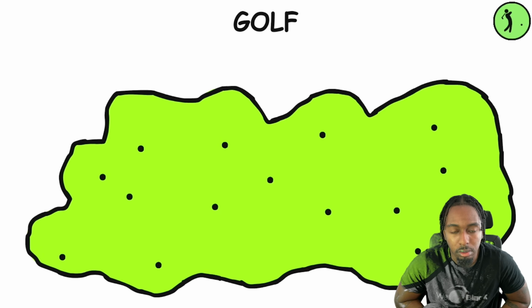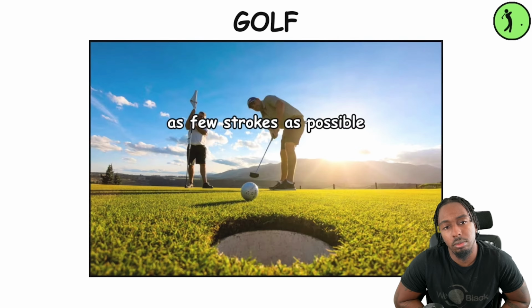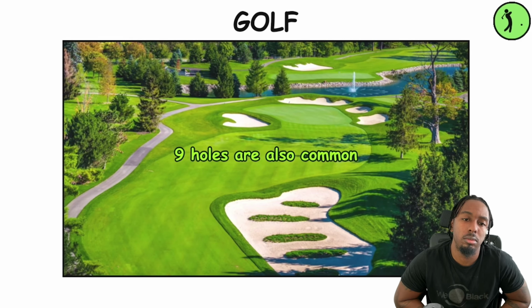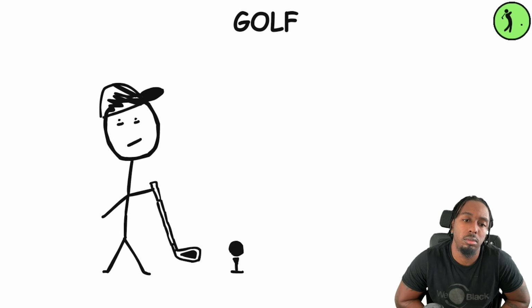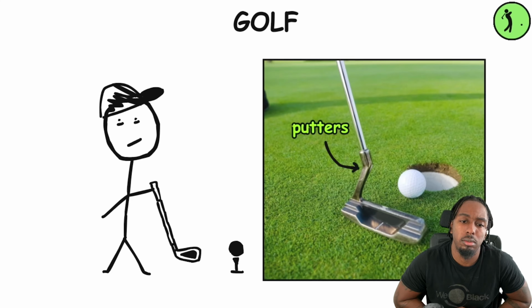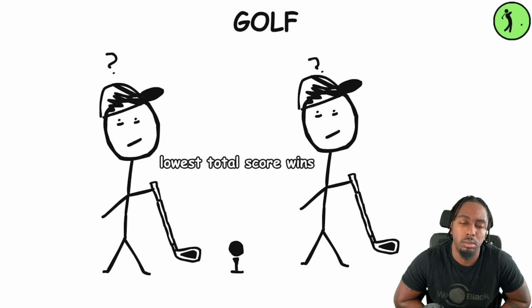Golf. Golf is a precision club-and-ball sport played on a course with a series of holes. Players aim to hit a small ball into each hole with as few strokes as possible. The course typically consists of 18 holes, although shorter versions with 9 holes are also common. Golfers use a variety of clubs designed for different distances and situations, such as drivers for long shots and putters for short shots on the green. It's played individually or in teams, and the player with the lowest total score wins.